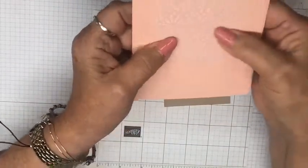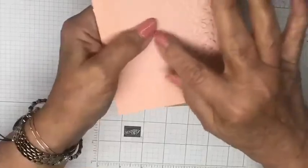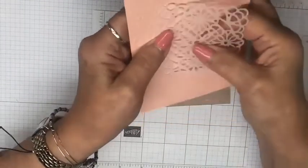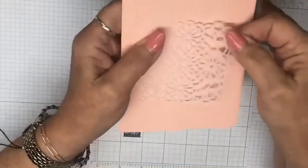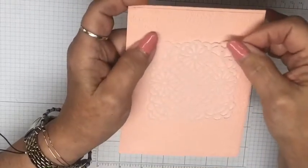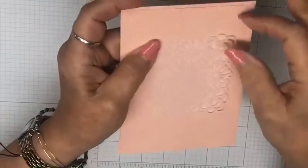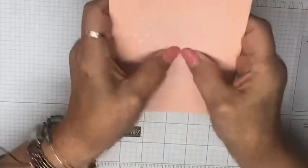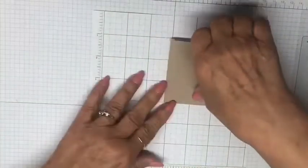the card base. And since I'll be covering this up, I will only need to put some adhesive in the center because you know with vellum, if you put too much adhesive down, you'll be able to see through it. So we're going to put that on there. We'll do that in a minute.